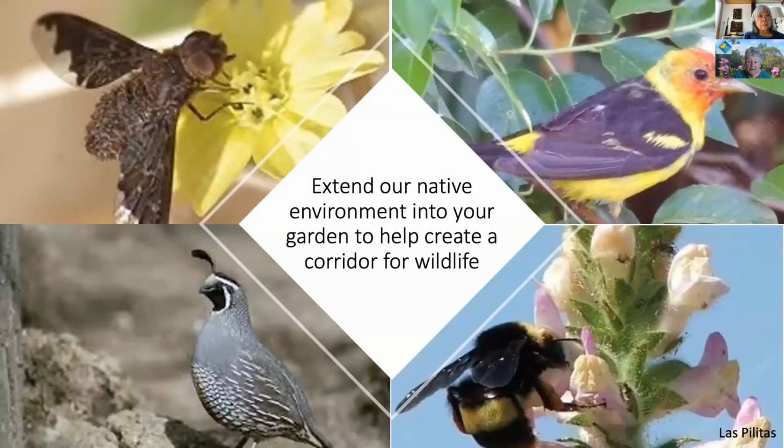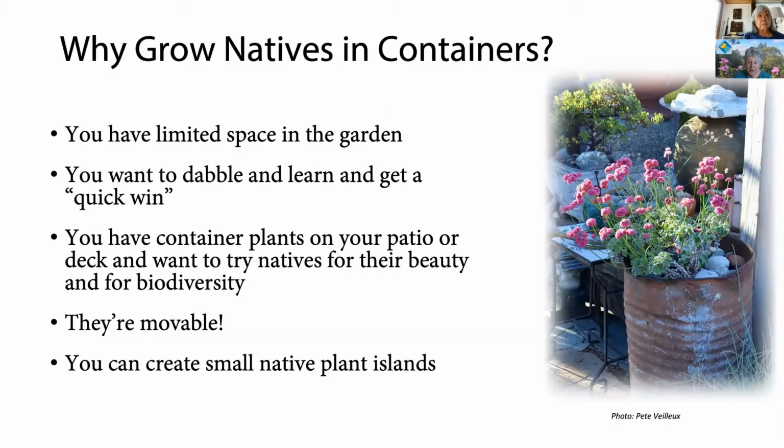So we are inviting you to extend our native environment into your garden and help create what we call corridors for wildlife, places in between the native wildlands and the parks that we have so many of in Marin, to help tie those areas together with plants that are in your own yards.